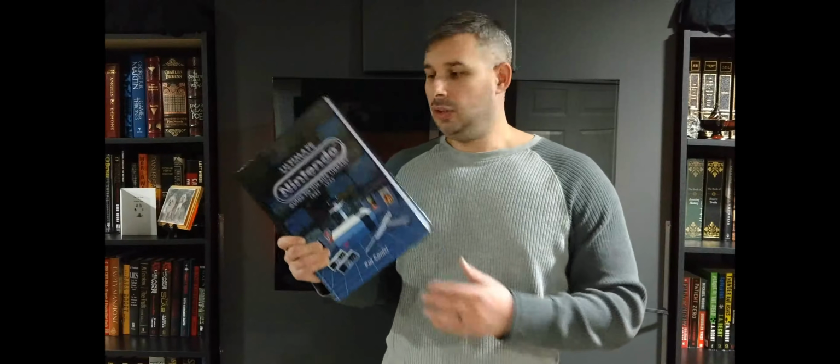Other than a few grammatical errors, but Pat is aware of this. He has addressed this. There is going to be a second run printing of this, and that's going to be addressed. He knows about that, so things slip through the cracks. That's really the only thing. This is a great book.